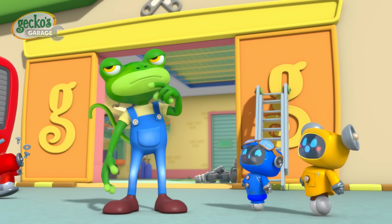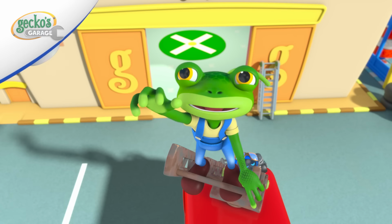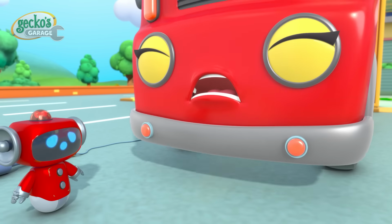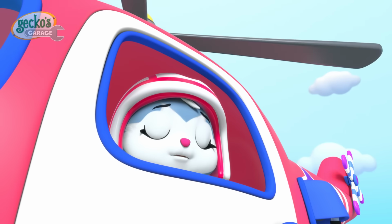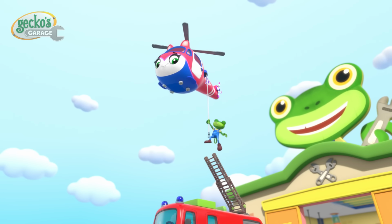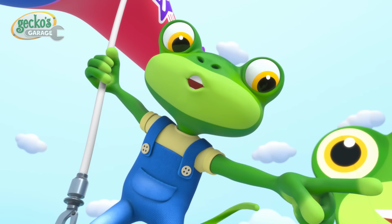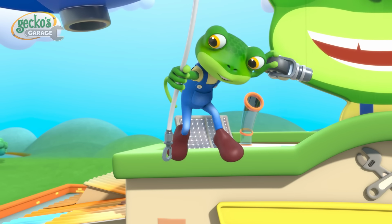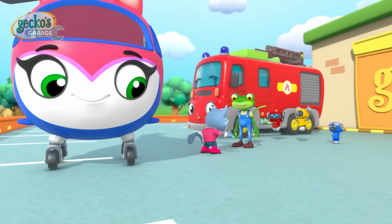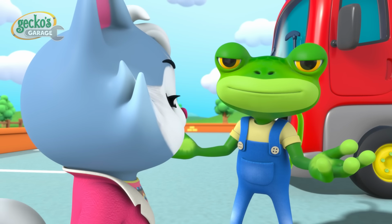Mechanicals, we've got to help. Fetch me those wheels, please. Just a little closer. I'm trying. I have an idea. Now, Blue. Phew. Another happy landing. Thanks for the help, Gecko. No problem, Cat. All part of the service.